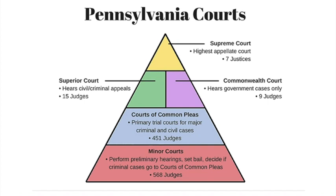The Superior Court here hears criminal and civil appeals. They handle the majority of the appeals from the Court of Common Pleas. The Commonwealth Court hears only civil appeals that are related directly to the government, whether it is the state government or the local level government in Pennsylvania. The Commonwealth Court is more specialized and does not hear as many cases on appeal as the Superior Court does.